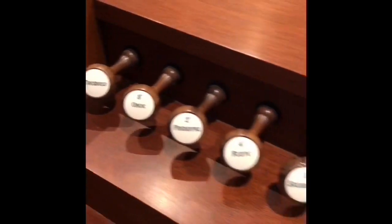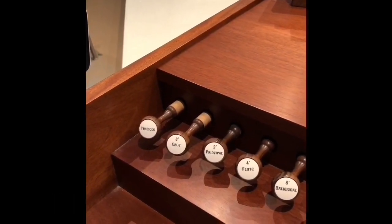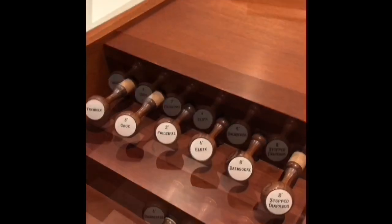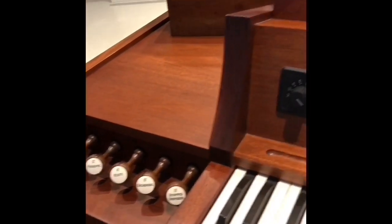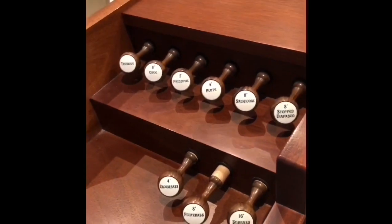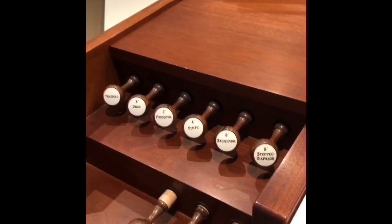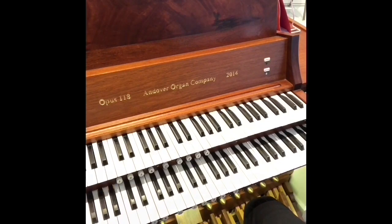Let's sample the tremolo. So how about we do stop diapason with the oboe and then the tremolo. So that's nice. And down to the pedal. 16-foot subbass. Eight-foot flute. And finally, the 4-foot choral bass. There's the pedal. And here's a sampling of the principal chorus.